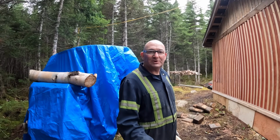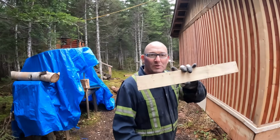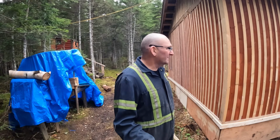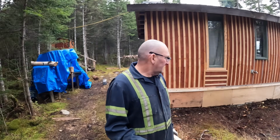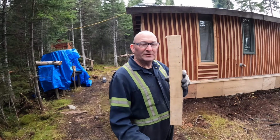Well, I got the rest of the skirting on. I got my horizontal boards on. That's it for today. I'm too hungry to continue. So tomorrow we want to put all the vertical strips on.